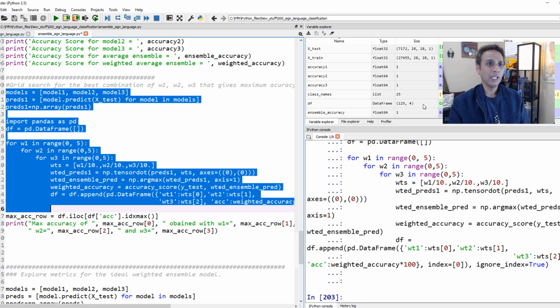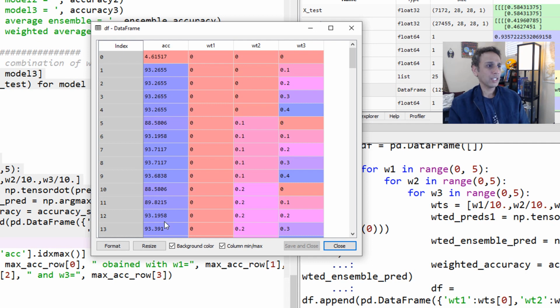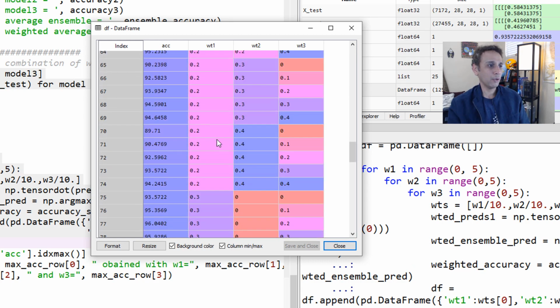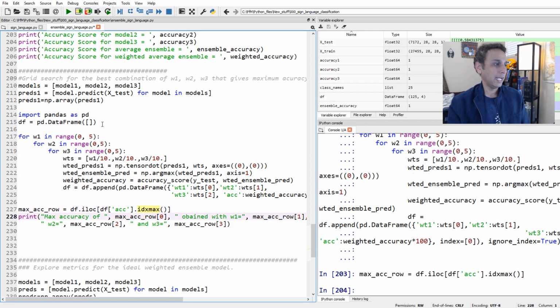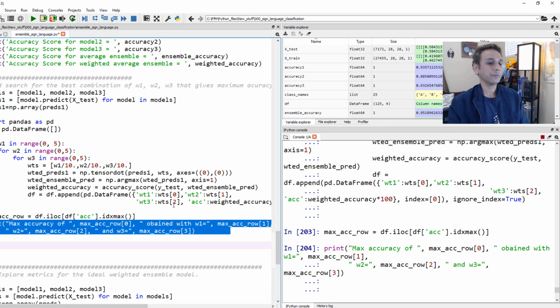So if you look at df, hopefully I can open this. Yeah, there you can see this is the accuracy. Again, I'm multiplying by 100 so we can see this as a percentage. And these are the corresponding weights. So all of these are the accuracies. Now I can go through this, but there is an idxmax, right? I mean, we can print out where the maximum value in accuracy showed up. Okay, so let's go ahead and print that. And let's put that into a nice print command.